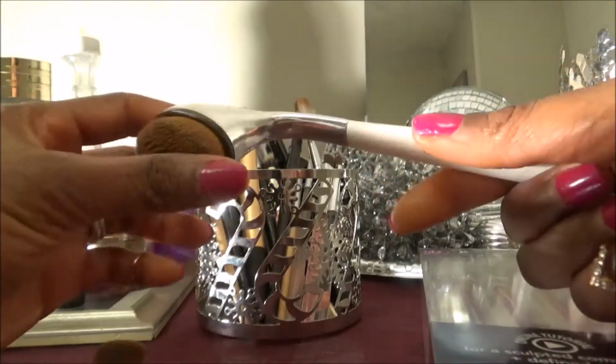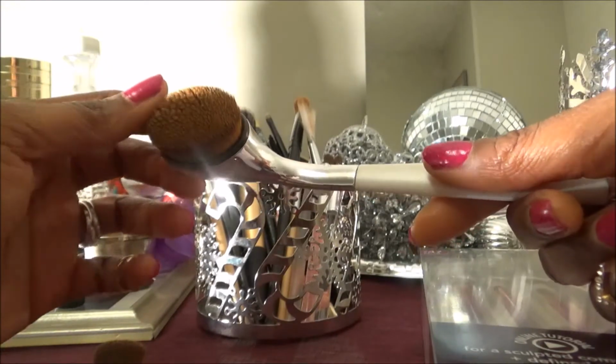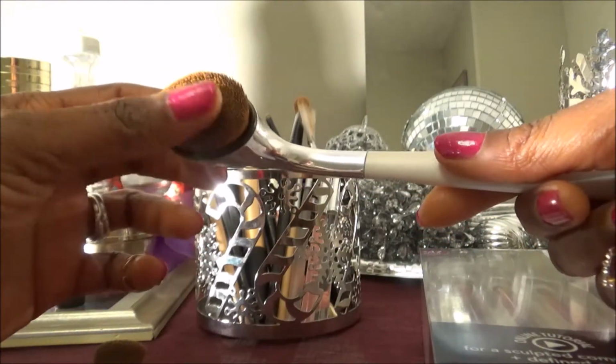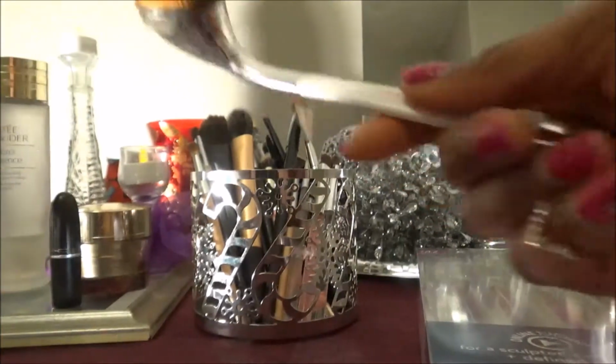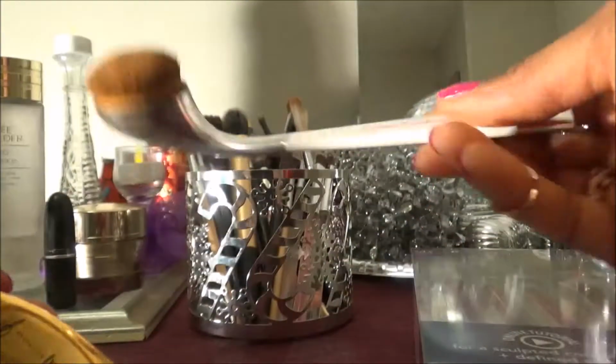I will try cleaning this maybe tomorrow and see if it cleans easily, because as you can see, it's pretty gross. But anyways, I just wanted to throw that in there, just show you guys my recent loves. So yeah, check it out if you have a chance, and you never know, you might just fall in love.